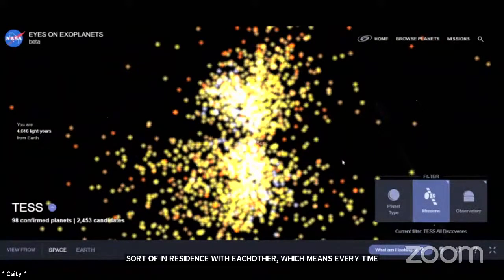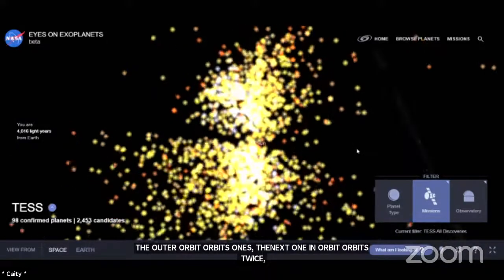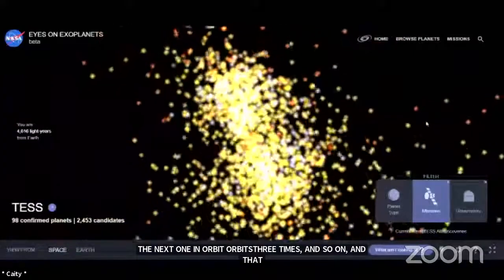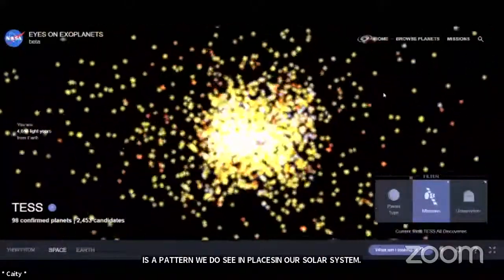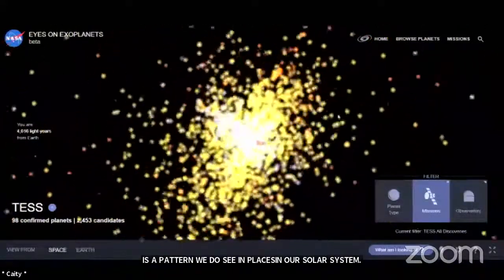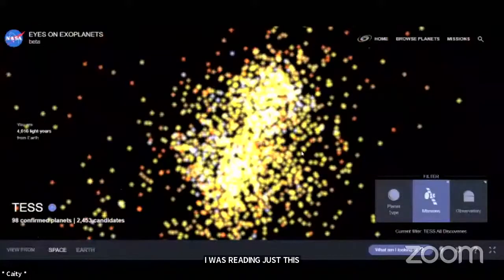And that's a pattern we do see in places in our own solar system with moons. And I was reading just this morning, it found its first Tatooine, its first planet orbiting 2 stars at once. So the TESS mission is underway, and it's really sort of carrying the torch that Kepler had to drop. But it's not the only one.